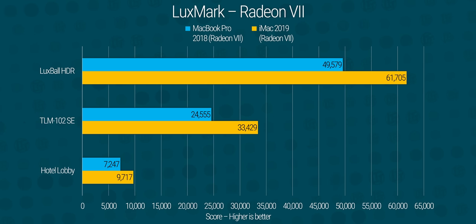It's worth noting though, when our iMac is similarly kitted out with the Radeon 7, it actually does a much better job of combining the power of both the onboard and external graphics, which allows it to keep its performance advantage, albeit a much smaller one. Next, let's take a look at video editing.